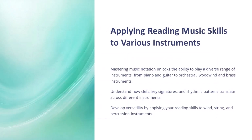Applying reading music skills to various instruments. Now, mastering music notation unlocks the ability to play a diverse range of instruments, from piano and guitar to orchestral, woodwind, and brass instruments. Understand how clefs, key signatures, and these rhythmic patterns translate across the different instruments. Develop versatility by applying your reading skills to wind, string, and percussion instruments, as well as vocal.